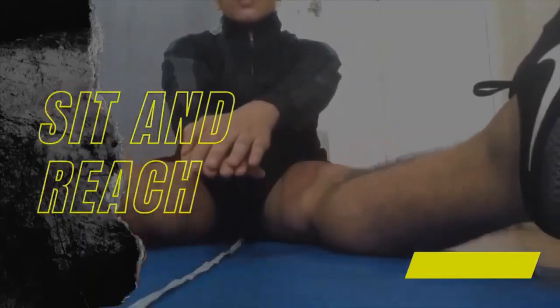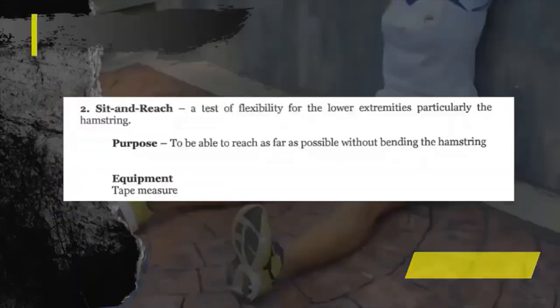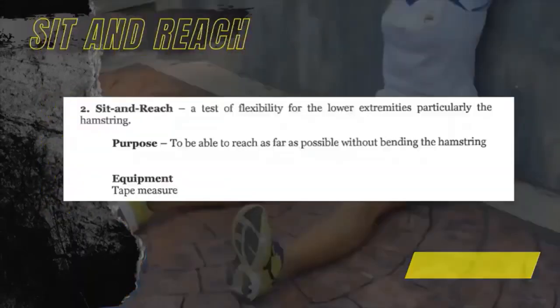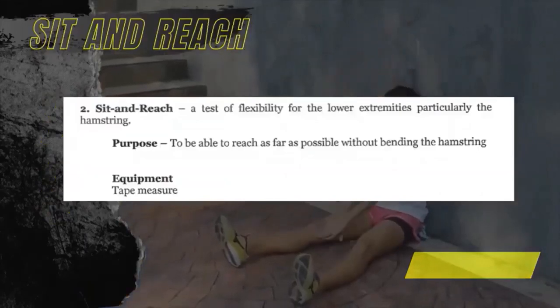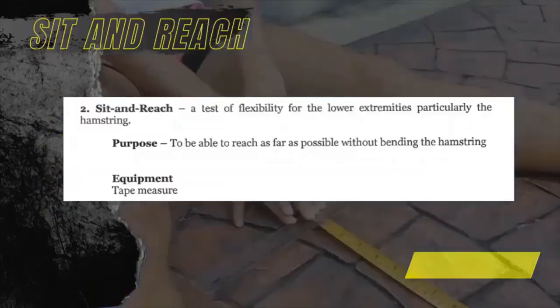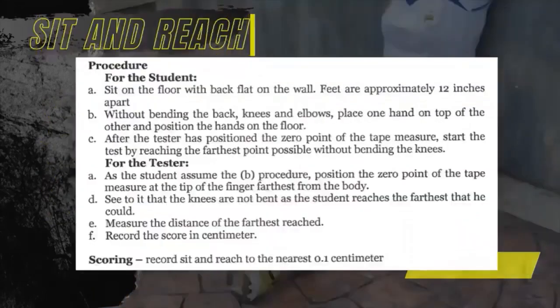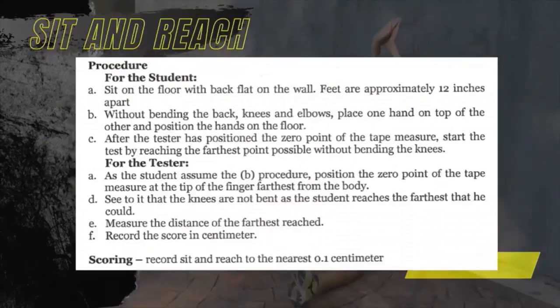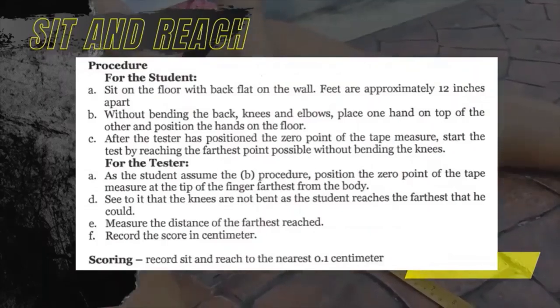Sit and reach. A test of flexibility for the lower extremities, particularly the hamstring. The purpose is to be able to reach as far as possible without bending the knees. Equipment: tape measure. Procedure for the student. First, sit on the floor with the back flat on the wall. Feet are approximately 12 inches apart.